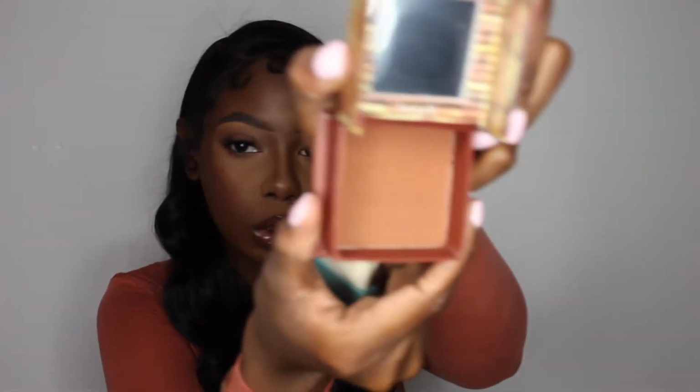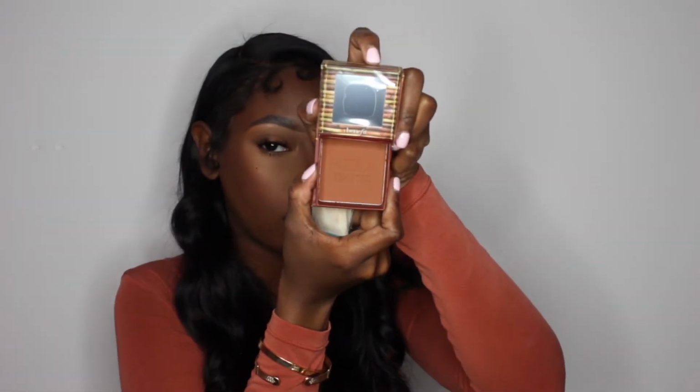I got the Hula Benefit, the Hula powder in Toasted. I feel like it's gonna look so good. It kind of looks light on camera, but it's gonna look so freaking good on my skin.